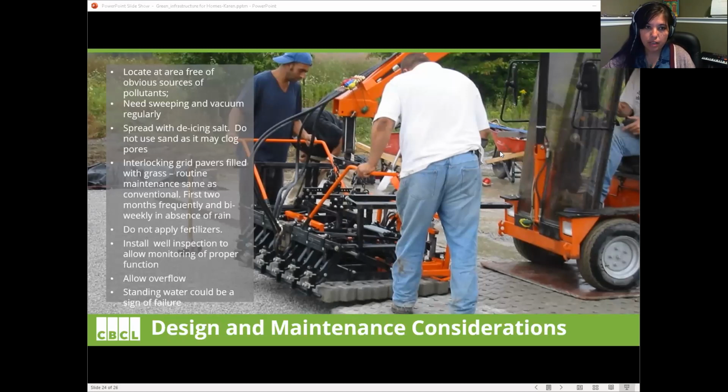Some considerations for design and maintenance: locate and install them in an area free of obvious sources of pollutants. They need sweeping and vacuuming regularly. That's one thing that is constantly brought up, and it actually affects the performance. But if they are properly maintained and vacuumed, or manually cleaned regularly, they will continue performing. By regularly, more or less, it can be every 2 years, depending on where you live and the characteristics of your home. Many pavements need some treatment every 2 years, even conventional pavements. So they are not that different from conventional in that sense.